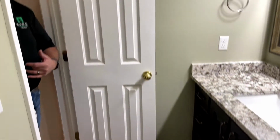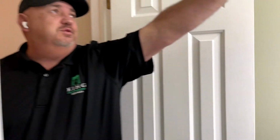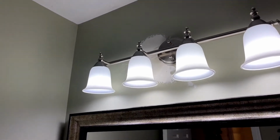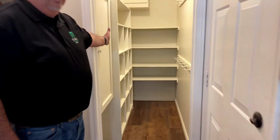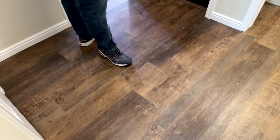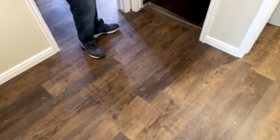So if you come this way, you can see we have a little patch that we had to get started. So we'll have to come back and paint that. We had to move the light fixture a little bit to get it centered. And this was just kind of a mudroom area, and we repainted all of that. And then we put all new baseboard and all new flooring right out here. So all in all, I think it turned out pretty nice.